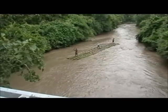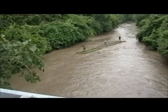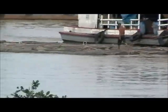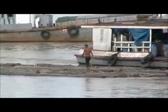I can see why those guys want to stay in the middle of the river with that big cat. This is a logging containment raft. The guys float downstream, load the raft up with logs, and here it is.